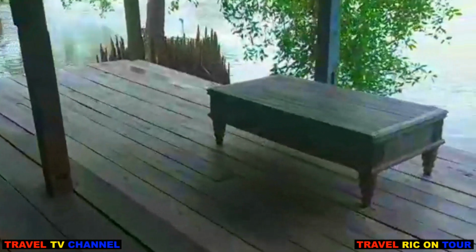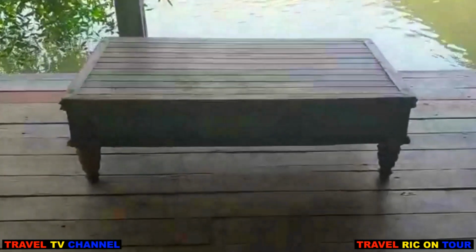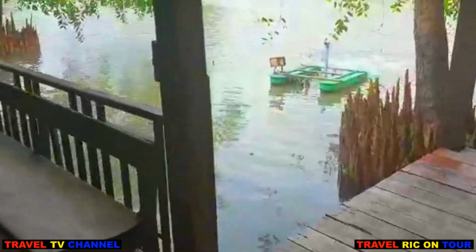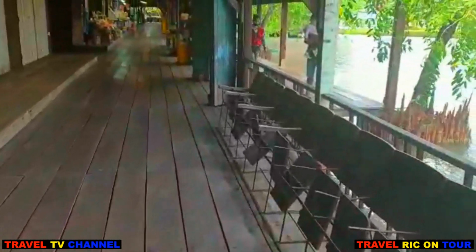It's January 2022, and as promised, this is part two of Rayon. Hope you enjoyed the last video I did, and all the updates on Pattaya and the bars. Well, many places here in Rayon are closed, as you can see here on the left-hand side. All the shutters are down.